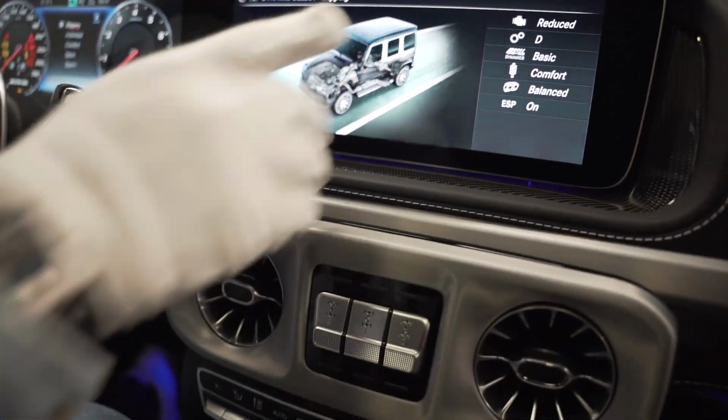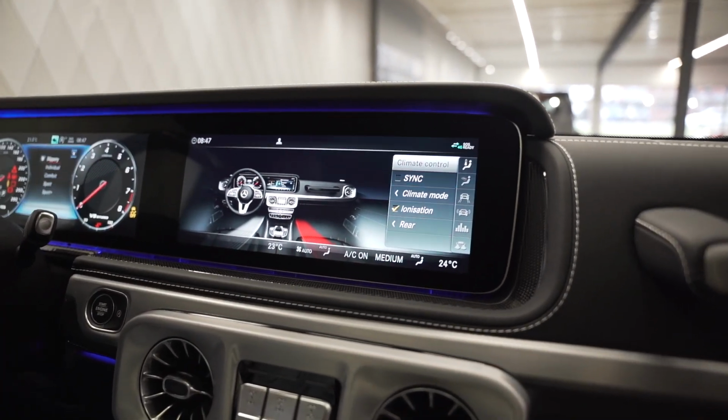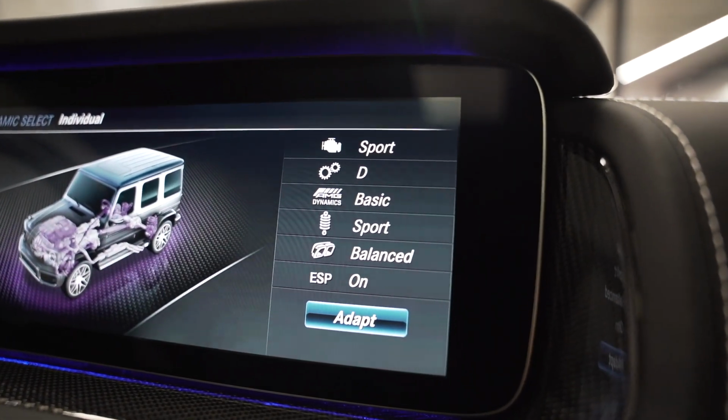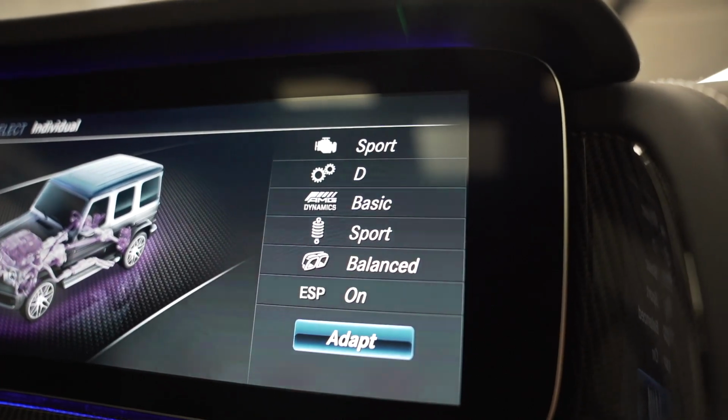So, as you can see, engine power is reduced and everything. So every setting has its own already configured stuff. But Individual, you can adapt. You can make it your own suspension mode.